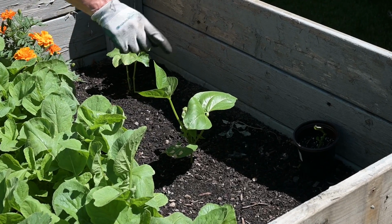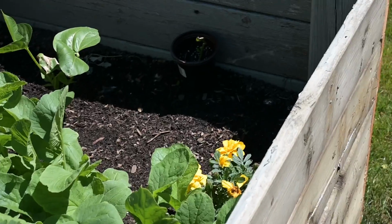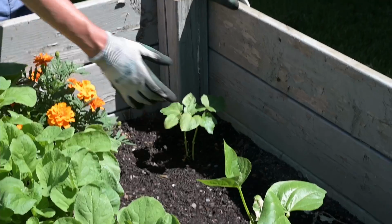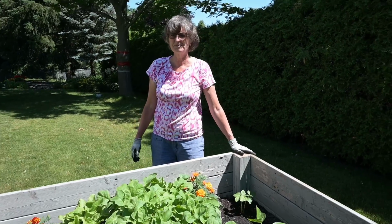So that was the only one that germinated. I planted more seeds here, so hopefully we'll get some more. And then here is the okra that I got from Julia, which is kind of an unusual vegetable that we don't normally eat, but let's see how that grows.